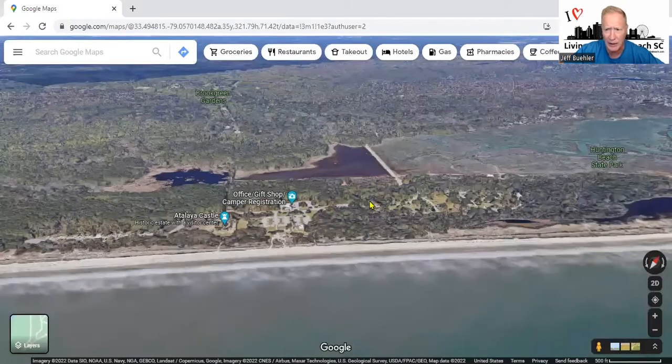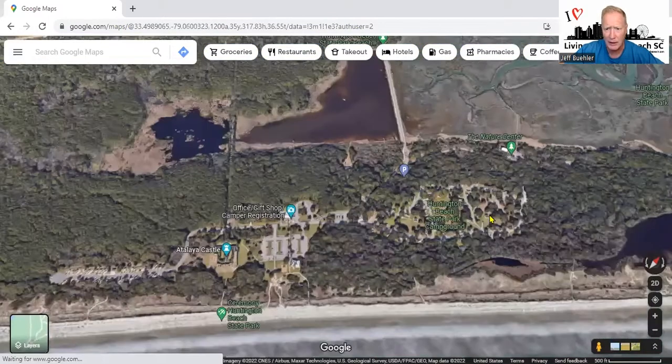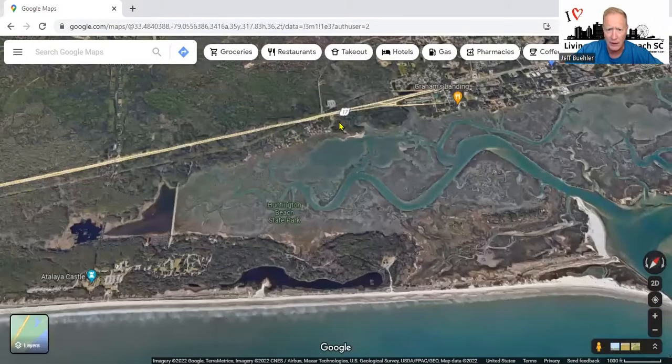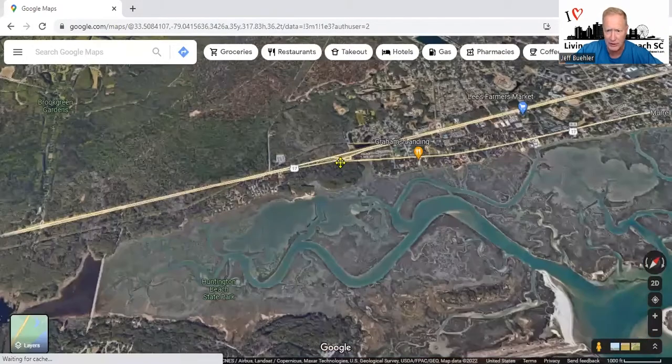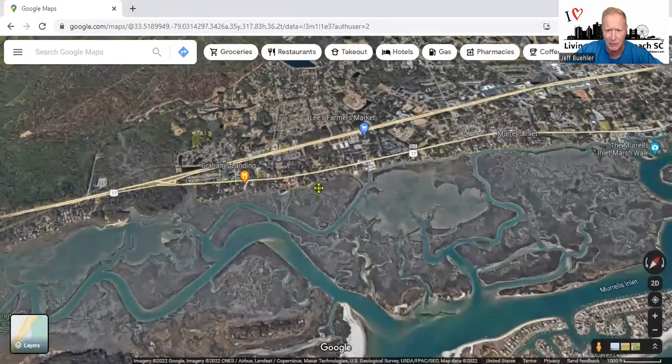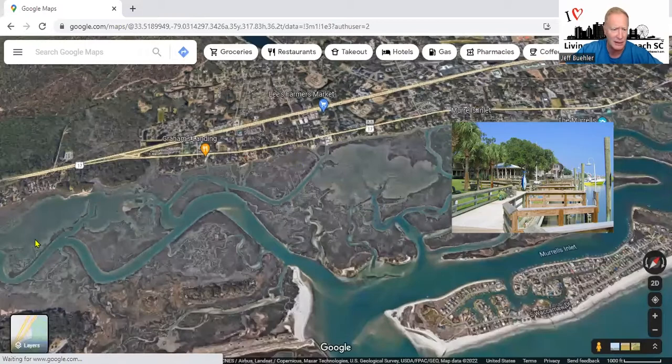And so as we continue further north, you're going to have essentially just 17 until you then come into Business 17 into Murrells Inlet. So this is the inlet right here.